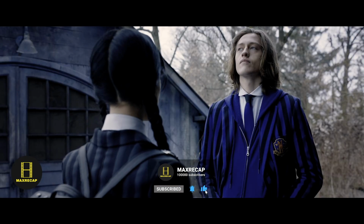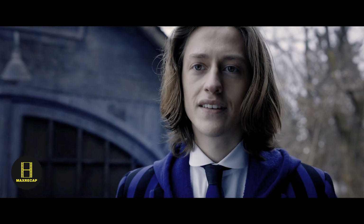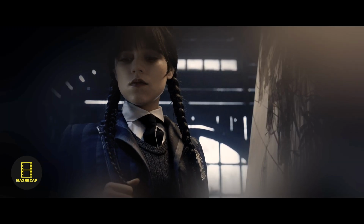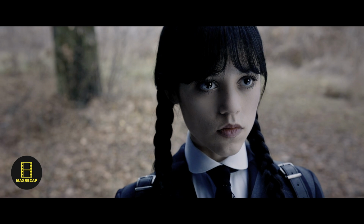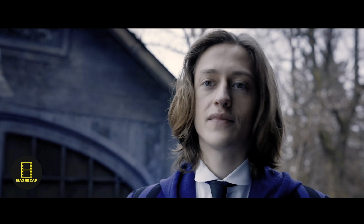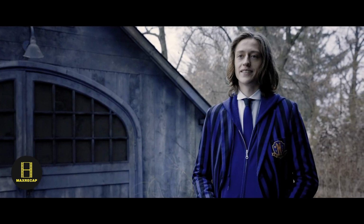Despite her expressing interest in seeing his gallery, Xavier refuses her request. He remains unaware that Wednesday has already explored the premises. Xavier then surprises Wednesday by asking her to prom, to which she happily accepts. Delighted by her response, Xavier and Wednesday part ways.